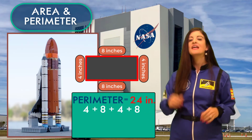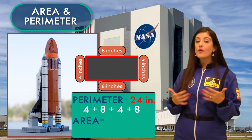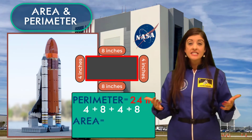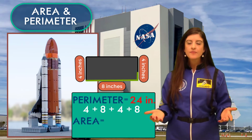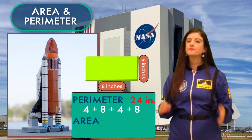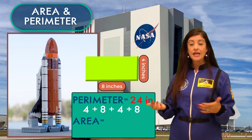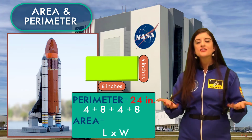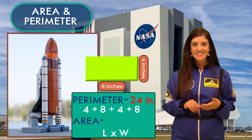Great work! Now, let's talk a little bit about area. Now I know that when I am figuring out the area of a rectangular shape, I'm going to multiply the length times the width to figure out the total area inside that rectangular shape. Now you may already be familiar with the formula area equals length times width, so let's go ahead and use that today to figure out the area of my hard stand.